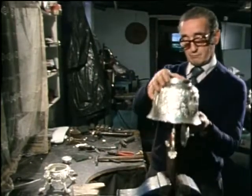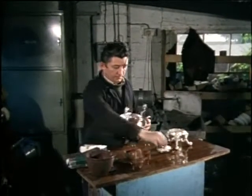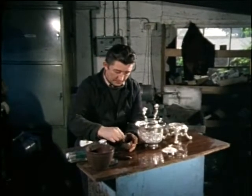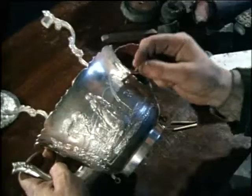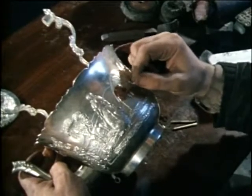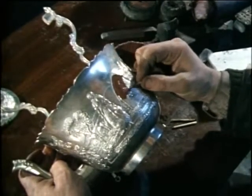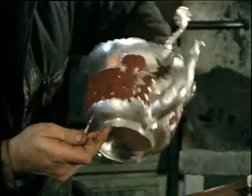RCSL, Royal Charter Silver Limited. Tommy Mills, the polisher. Tommy is a highly skilled man. He's lectured in the United States of America on silver polishing. There's more to polishing silver than meets the eye. The first thing he has to do is apply a cold water cement. Stopping off, he calls it. This is left overnight to harden, so as to protect the fine chasing during polishing.